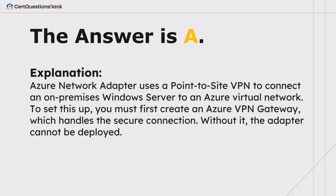The answer is A. Azure Network Adapter uses a point-to-site VPN to connect an on-premises Windows server to an Azure virtual network. To set this up, you must first create an Azure VPN gateway, which handles the secure connection. Without it, the adapter cannot be deployed.